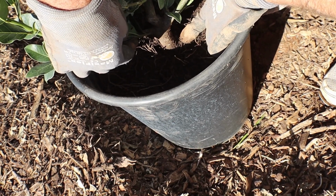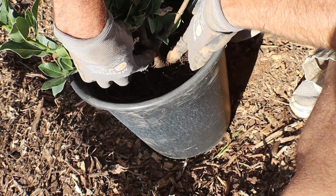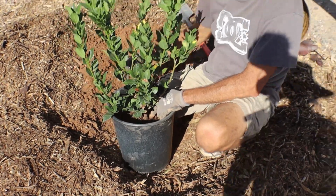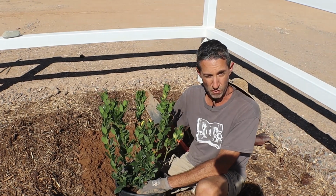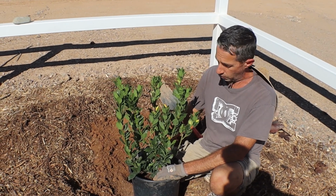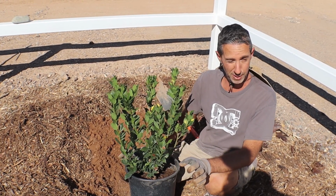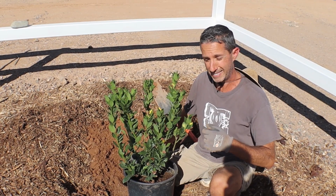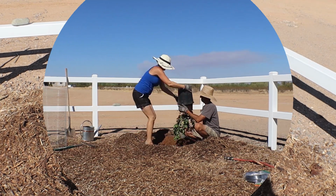So if I would have planted this the way it was, we would have been a good inch or so too deep to start. And that is not a good thing, not a good thing at all. Now, would the tree survive? Probably. Would it thrive? Probably not. So we're gonna plant it just a little bit high. We always do, just to make sure that we're still gonna be okay as far as the crown is concerned. But I wanted to break real quick and show you guys that. Very, very common to find this in potted trees from a nursery.